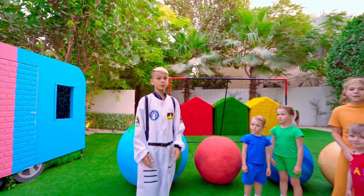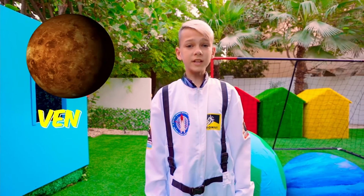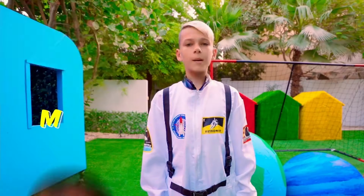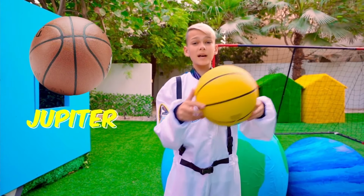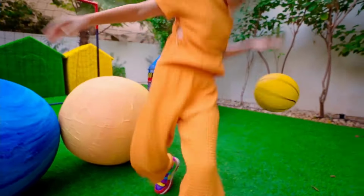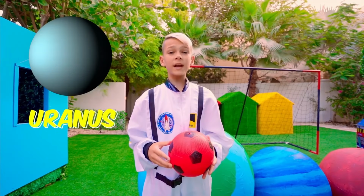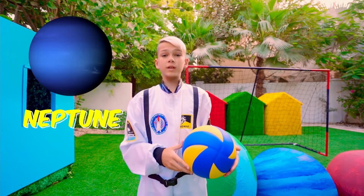Now I want to show you the difference between the sizes of the planets in balls. Okay! Mercury is a pink ball. Venus is a tennis ball. Earth is a baseball. Mars is a golf ball. Jupiter is the basketball. Saturn is a football. Uranus is a soccer ball. Awesome! Neptune is a volleyball.